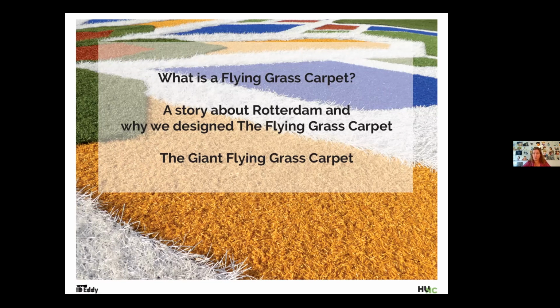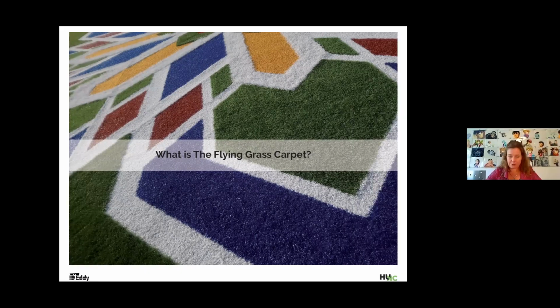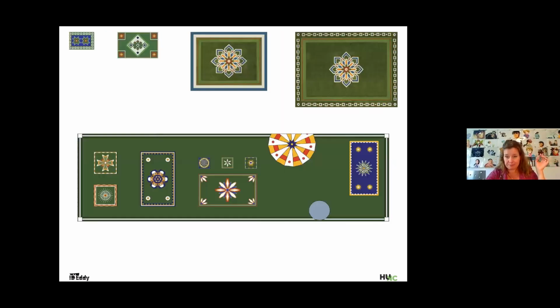So we start with what is a flying grass carpet. For everybody who doesn't know what a flying grass carpet is, you can already see it a little bit on this picture. It's made of artificial grass, and it's different types of artificial grass and colors. And we make it in different patterns, and we make huge carpets out of them.